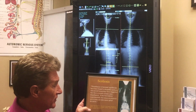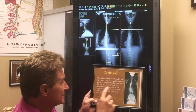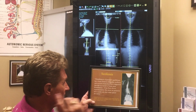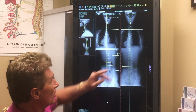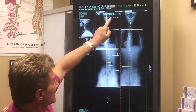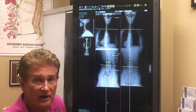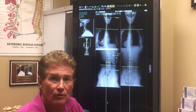And several researchers have suggested that this is from brainstem disturbances. It has been shown experimentally that the stress on the posterior nerve roots can cause spinal deviation. So what they're talking about here is that if this is out of alignment here, it can cause the rest of the spine to go out of alignment. Once we as chiropractors identify that, we can actually make that a full correction.